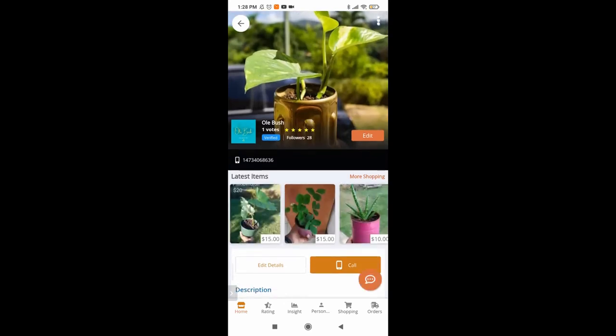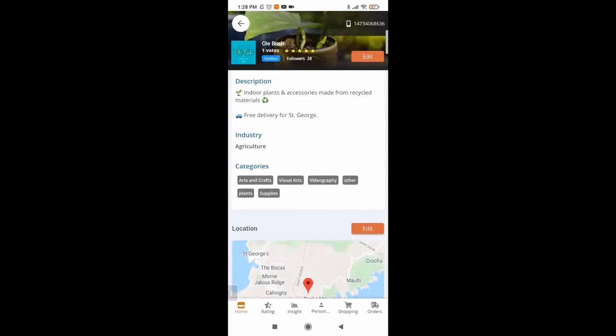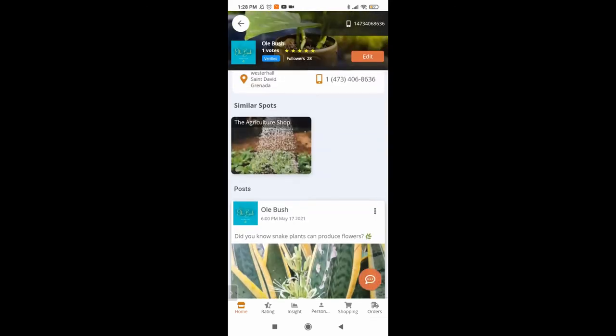We'll see this company here. At the very top, we have the followers. And we also have this very important badge right here, this blue badge. You see it says verified. That is the badge that allows your business to show up in the similar spots. So even if you have the categories, you still need a verified badge to show up in similar spots.